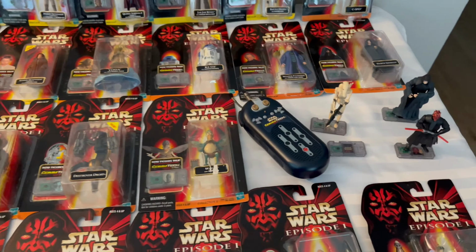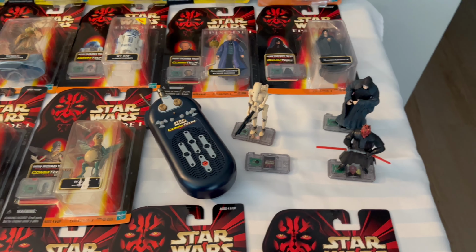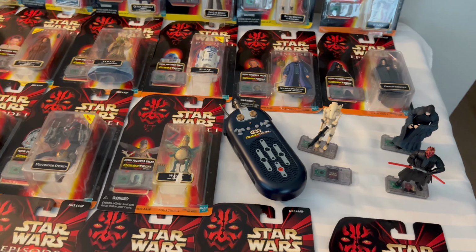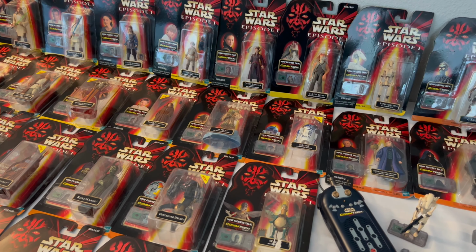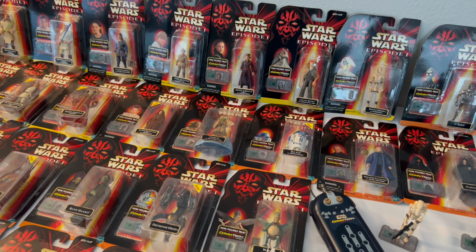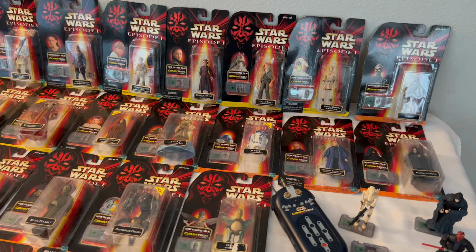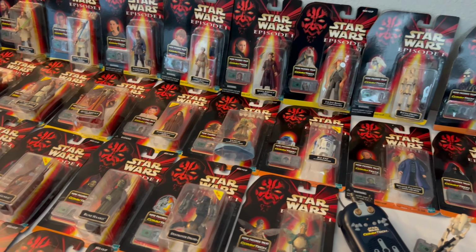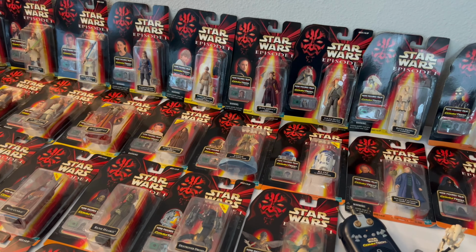Cool thing about this, like I said earlier in the first video, these figures came with chips. So we're talking about Hasbro trying to step up. You know, it's almost to the year 2000. They want to step up the game, not just give you a figure, but something that you could do to interact. Obviously these are kids' toys, right? So how can the kids interact?